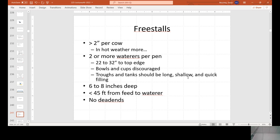Freestalls, bowls and cups are discouraged. Troughs and tanks are preferred as long as they're long, shallow, and quick filling. So the idea behind that is we get that natural position. How deep does the waterer have to be? She's drinking from a natural position. How long does it have to be?